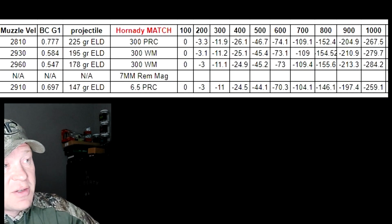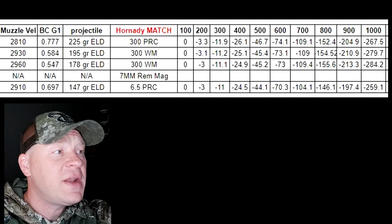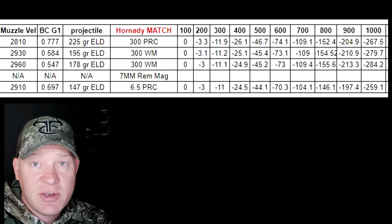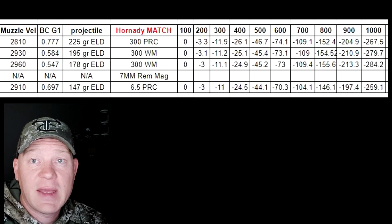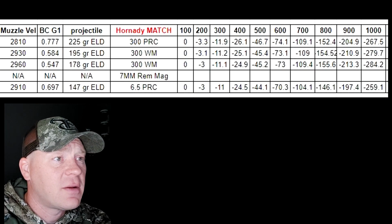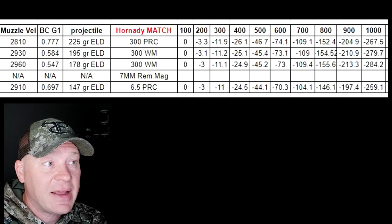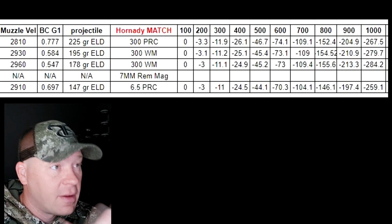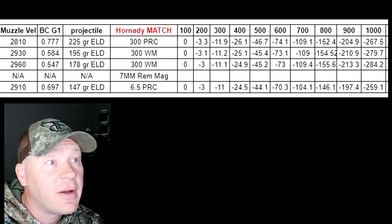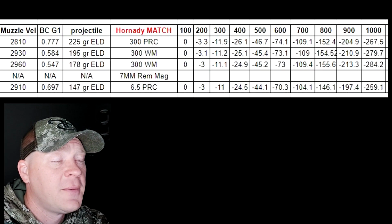So that's the 225 grain 300 PRC match and the 195 300 Win Mag match. The drop is within a foot at 1,000 yards. Let's keep going down at 1,000 just for the sake of talking about it. And again, I didn't say it yet, but this is sighted in at 100 yards. A lot of people with long range stuff sight in at 200 or even 300. I sight in everything at 100 yards.